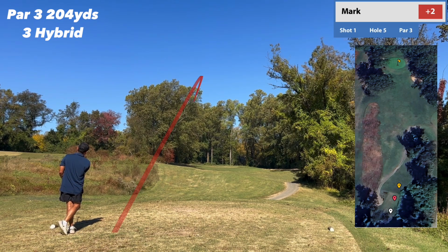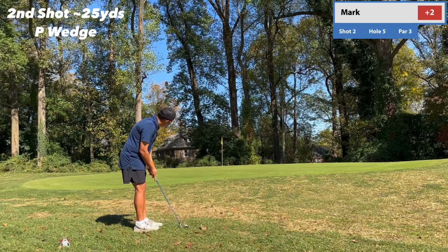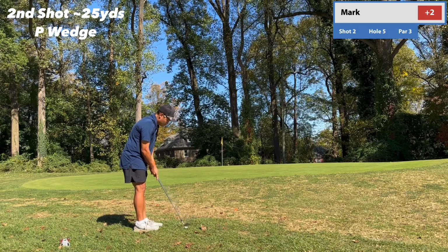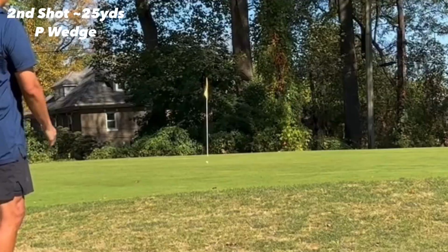I can't remember the last time that happened where it's not a par 3 course. I actually hit it right into that big tall tree. Not a good shot, but I get lucky and it kicks straight down. So we're about 25-30 yards short on a 200-yard par 3.